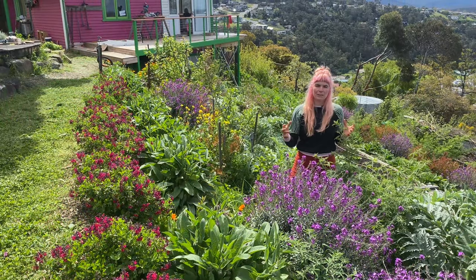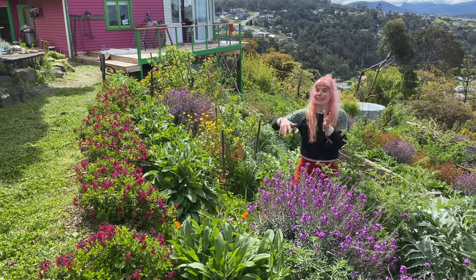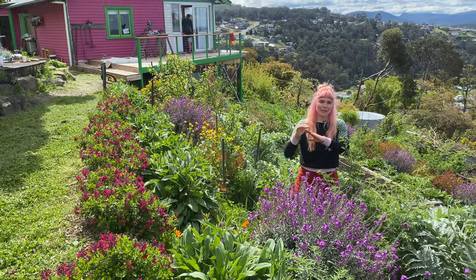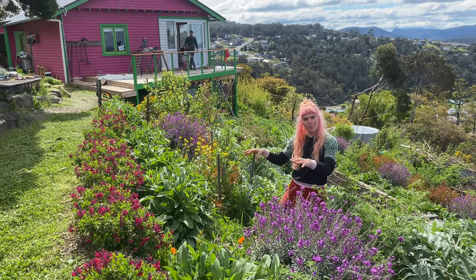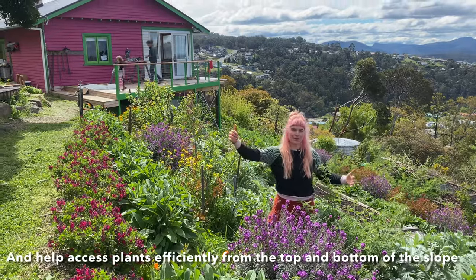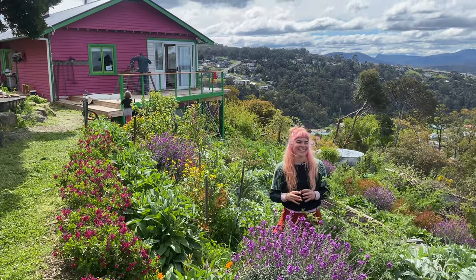Usually in a food forest, we try to imitate a natural forest, which is all beautifully jumbled up in perfection. So you don't see neat lines of anything in a natural forest. We're doing it differently here because we're on such a steep slope of 30 degrees. Working in linear lines has helped to stabilise the slope more quickly and access plants cheaply from either the top or the bottom. So it's a little bit different. We've had to do a hybrid version to suit our particular context here.